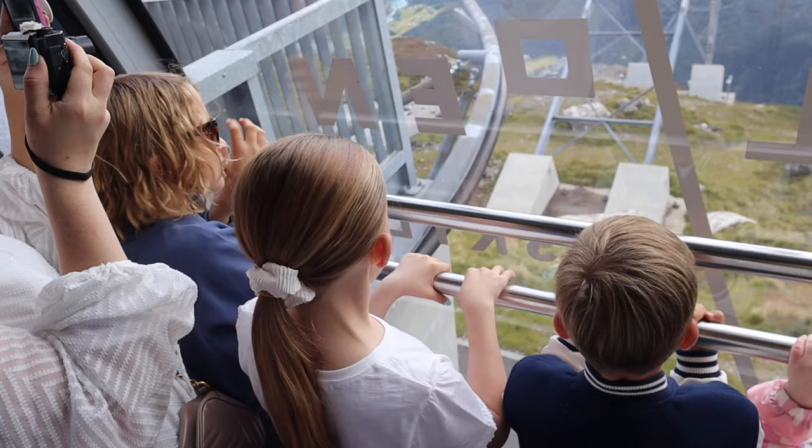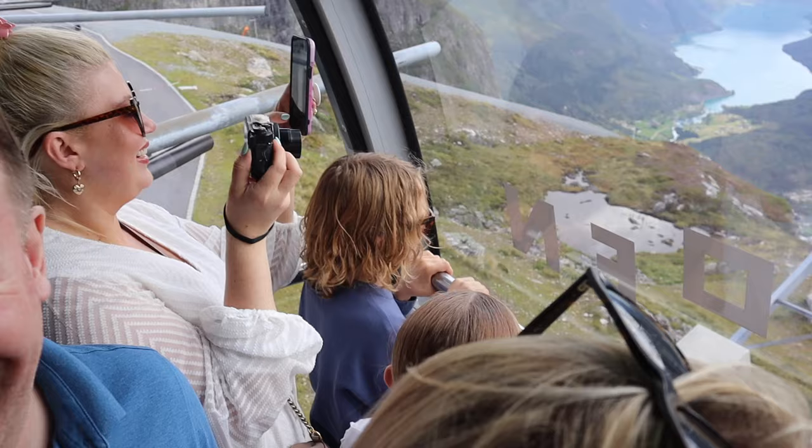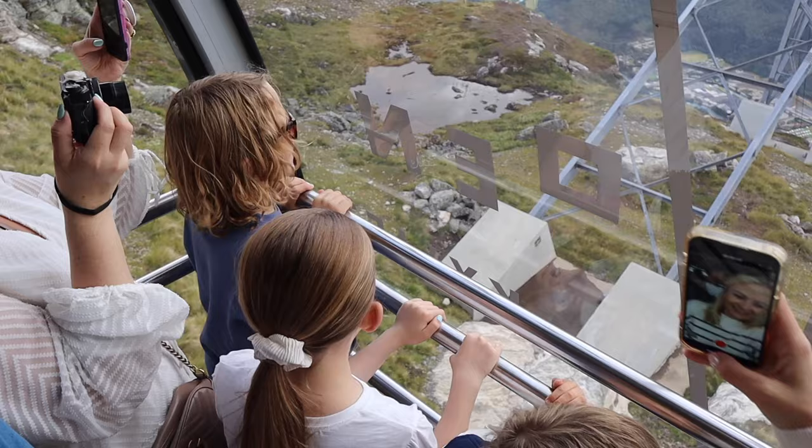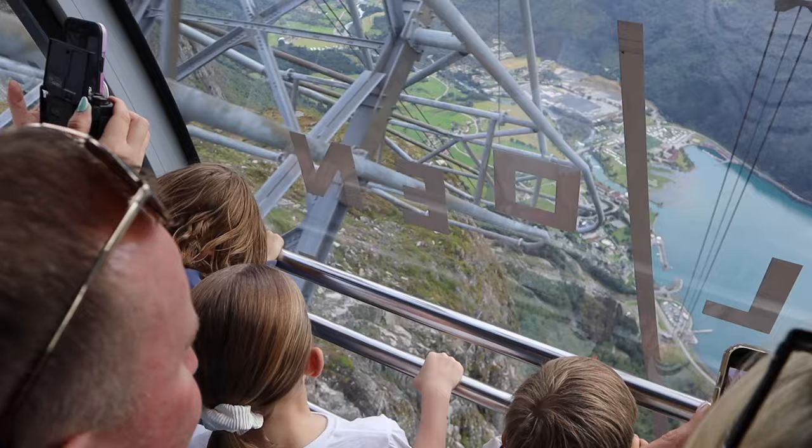Creepy. Oh, it's shaky, isn't it? I don't think it's supposed to be this shaky. It's winding us up. Wait until you go over the edge, though. That's when it goes. The whole lift just screamed because it just went, woo, down with it.